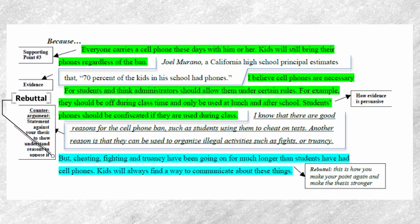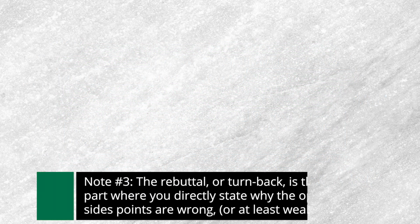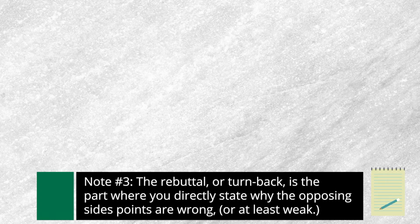This portion of their counterclaim, highlighted in blue, is often called the rebuttal, or the turnback, depending on what your teacher or your professor calls it. Note number 3 says that the rebuttal, or the turnback, is the part where you directly state why the opposing side's points are wrong. Let's look at another example.